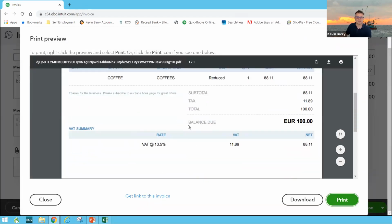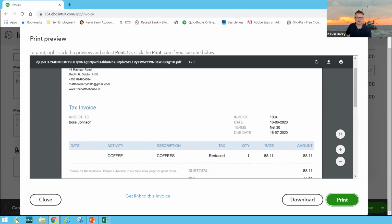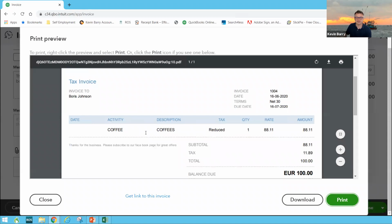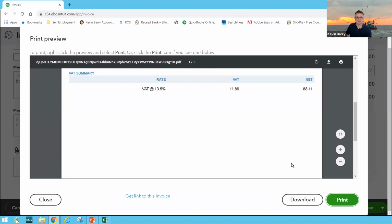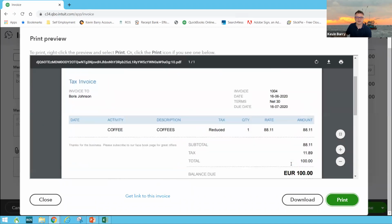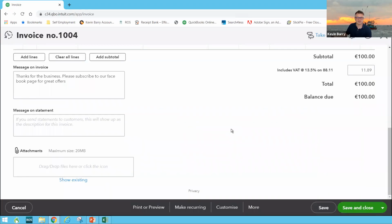So there it is, a nice little blue bill made out from the coffee house to Boris Johnson. I didn't ask him for the address because I knew it anyway. So it was all coffees, reduced rate of VAT, 100 euros including VAT. That's how that looked there. And if I close that, all right, saved it anyway.